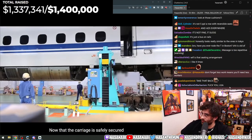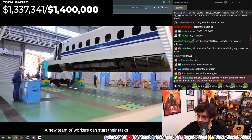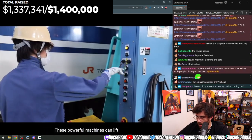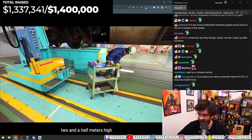Now that the carriage is safely secured inside of the dismantling warehouse, a new team of workers can start their tasks. First, the entire train carriage is raised up via specifically designed lifts to allow for safe undercarriage access. These powerful machines can lift a train that weighs up to 40 tons about 2.5 meters high.